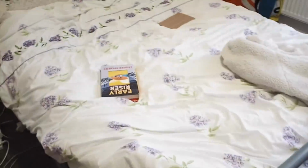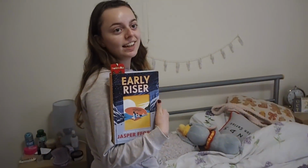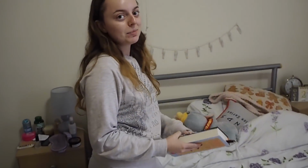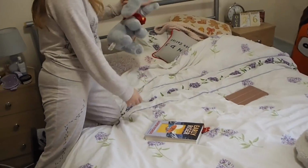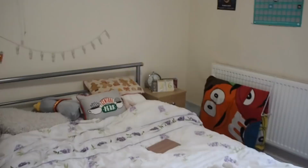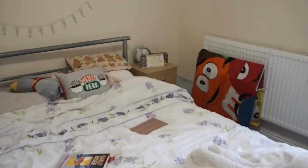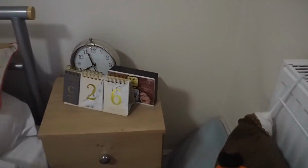This is the little bedding. Current read. Oh yeah, I had my book on my bed too. It's dystopian. Cute. Dumbo. A friend's pillow. And then the gingerbread guy. The clock, which has no batteries in it because the ticking pissed me off one night. Oh, there's a pic of us here. It's a light box, a little light box pic of us.